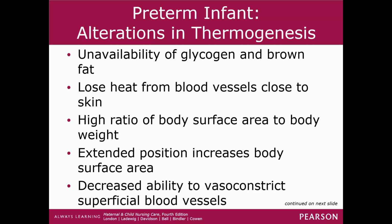As babies start getting close to term, they start taking all that glucose that they have and storing it in the liver in the form of glycogen. The brown fat starts developing around internal, central places like the axilla, the clavicles, sternum, around the kidneys and things like that. And that brown fat is what they metabolize to create their thermal regulation. So preterm babies don't have those things going on, so they have decreased ability to stabilize their temperature.